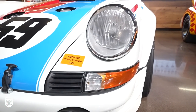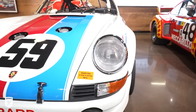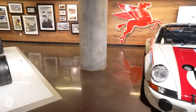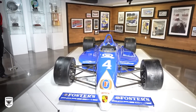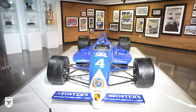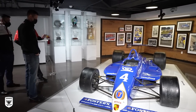A lot of people never realized that Porsche was an engine manufacturer on any open wheel cars, but there's the Porsche-powered March chassis Indy car, CART at the time. A lot of people are surprised by that. Yeah, that's wild. Very few. What year is this? Early 80s. I believe it's like 84 maybe, somewhere in that era.